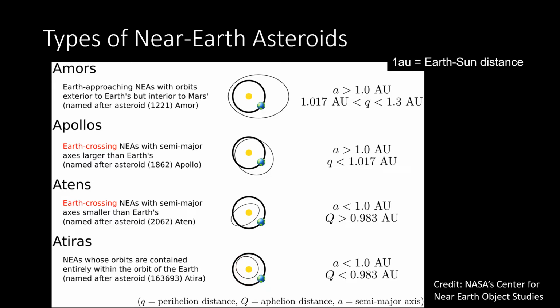So these are the 4 different categories of near-Earth asteroids. And I know I've said this like 6 times already, but just because something is a near-Earth asteroid doesn't mean it's necessarily dangerous. But there is a separate category of potentially hazardous asteroids, which are the ones that we really need to focus on because they have the higher probability of striking Earth and potentially causing some damage to our planet.